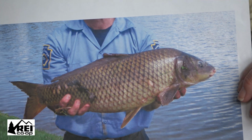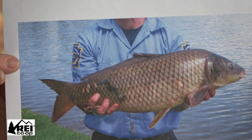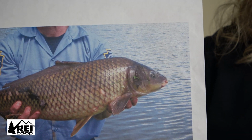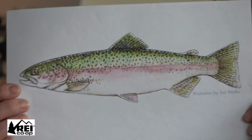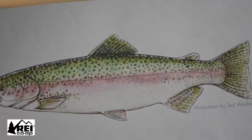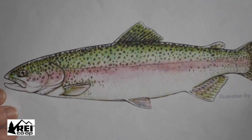But if you think of a person wearing body armor, they're well protected, but can they run very fast? No. Okay, so the large scales, a lot of protection, but the fish can't move real fast in the water. Now, some fish will have small scales, like trout. American eel is another type of fish that has really small scales. So not much protection there, but they can swim a lot faster through the water.